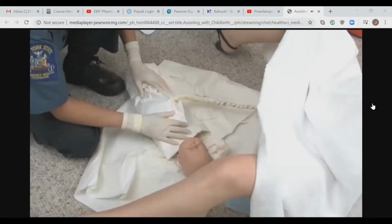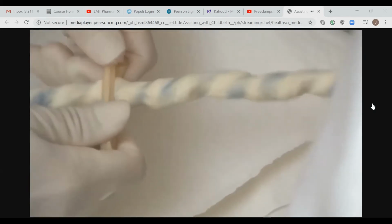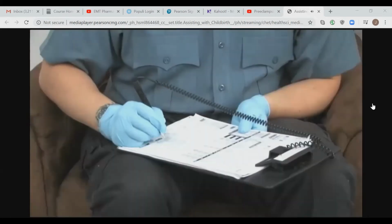Keep the baby at the same level as the vagina until the umbilical cord stops pulsating. To cut the cord, place an umbilical clamp 8 inches from the baby. Place the second clamp about 2 inches from the first. Cut the cord between the 2 clamps. Note the time of birth.